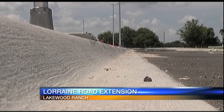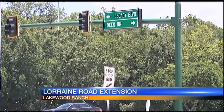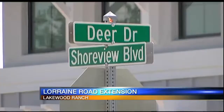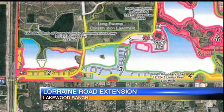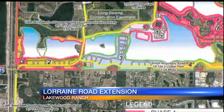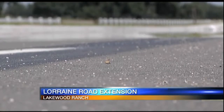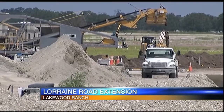The roadway projects in Lakewood Ranch don't stop there. Just west of Lorraine is Deer Drive at the intersection of University Parkway and the Outdoor Academy. Deer Drive will eventually run into the new Lakewood Ranch Boulevard extension, which, like Lorraine Road, will also take you south to Fruitville. That project, though, is still a year and a half away from completion. I think it's going to be a real asset to this area, and it's going to bring Sarasotans into our area, which will be wonderful.